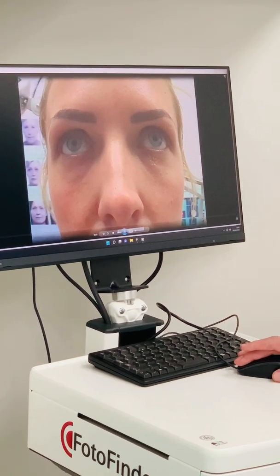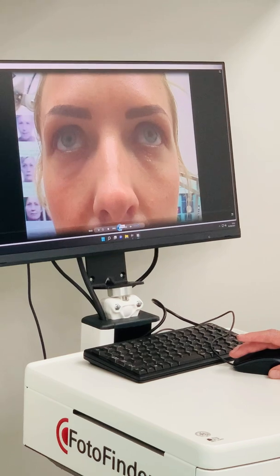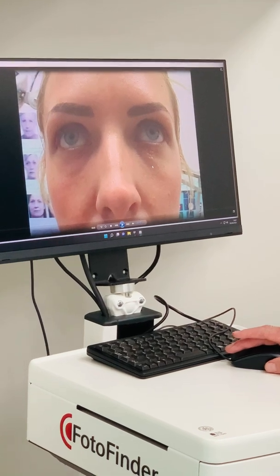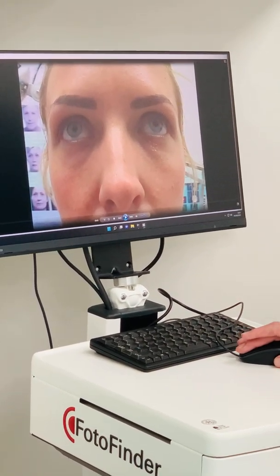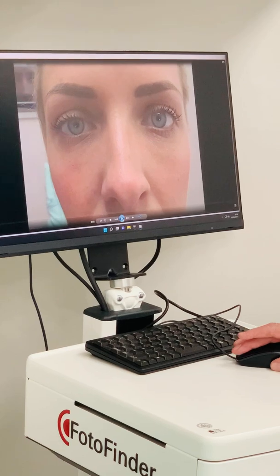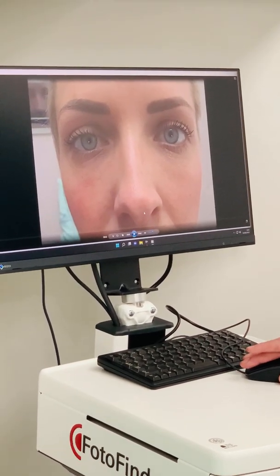This is a patient that we used the FotoFinder to make sure that her cosmetic results were fine. She had very delicate tear troughs, and this is difficult to judge if you don't have photographic evidence. So when we did the tear troughs for her, it was a good way of showing the improvement of her tear troughs. It's subtle, but you can see the improvement here, and the patient was happy about that.